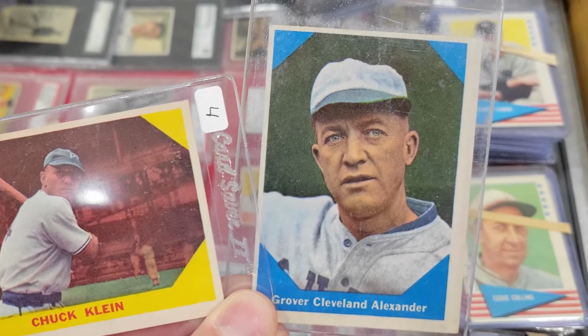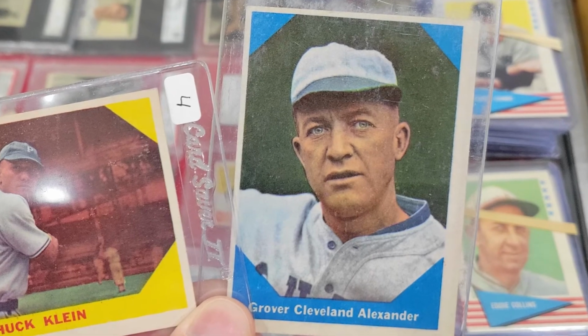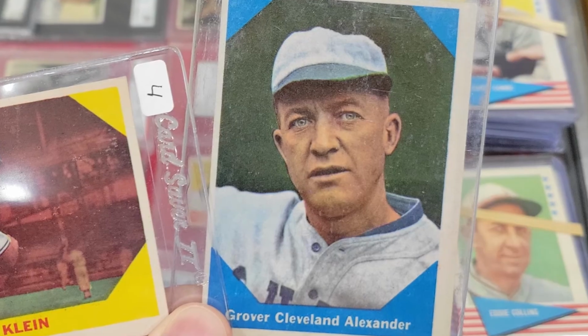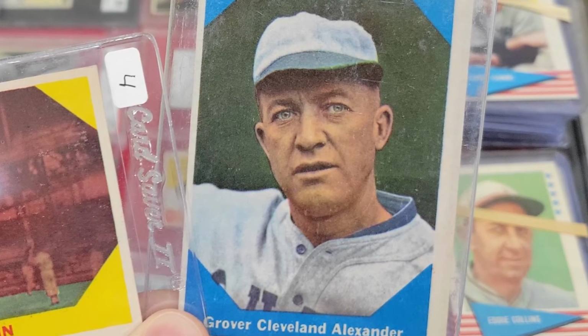We worked out a bulk savings deal, and he even threw in the Alexander for free because I volunteered to watch his table while he went to the bathroom. I shook the guy's hand when he came back, which I hope he washed, and off I went after my inaugural stint as a card dealer.